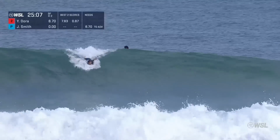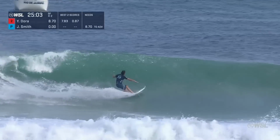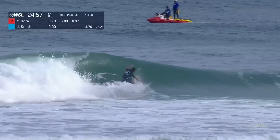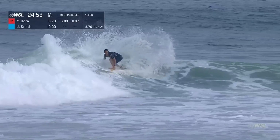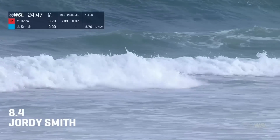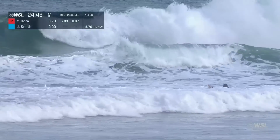Jordy looks like he's going to have a look right here. Now rolling into this one. Nice wall on the back end for Jordy Smith. Big power hack off the lip. Perfectly transitioned into another power hack. Third turn solid right on the money, and he'll just trim this one all the way through to the end section. And that last bit of backwash trying to make it difficult to ride away, and it will get the best of him.